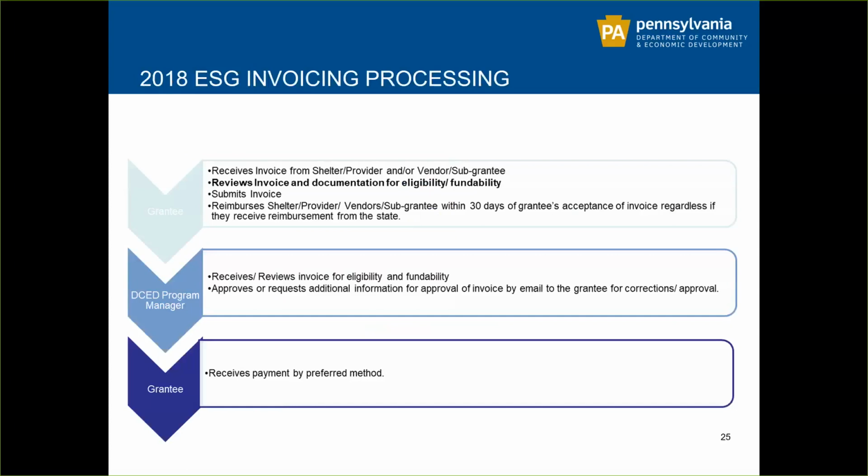So moving forward, like Brian pretty much explained, this is just the process on invoicing. When you start the process, your grantee will send you the documentation. You review it and you upload it into the system, or whoever's responsible for uploading it into the system. Then the grantee reimburses the shelter provider sub within the 30 days. And then once you submit it, it gets to us, the DCED program manager.